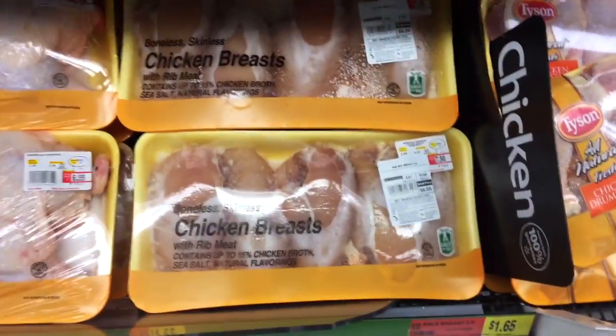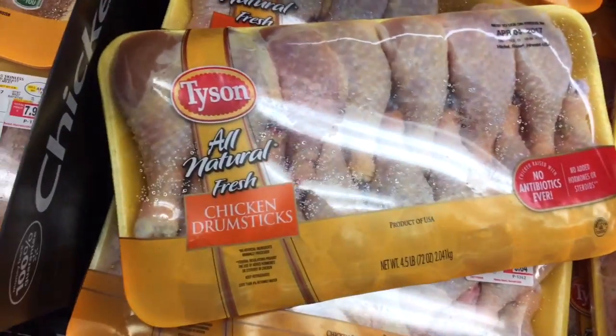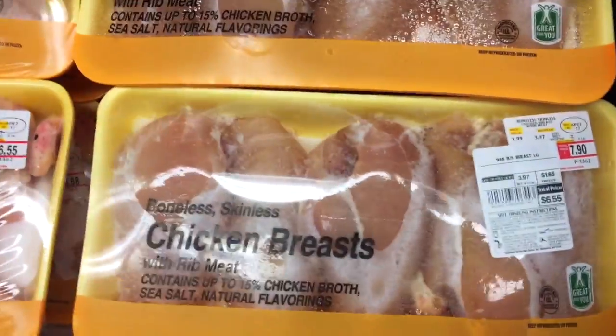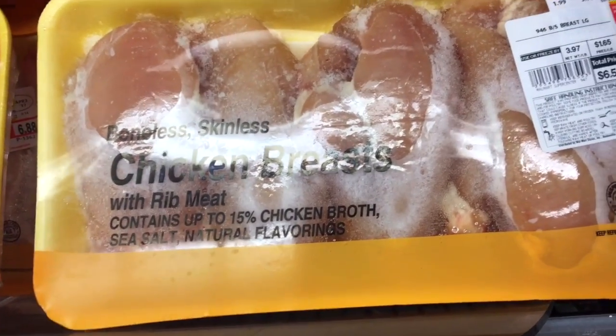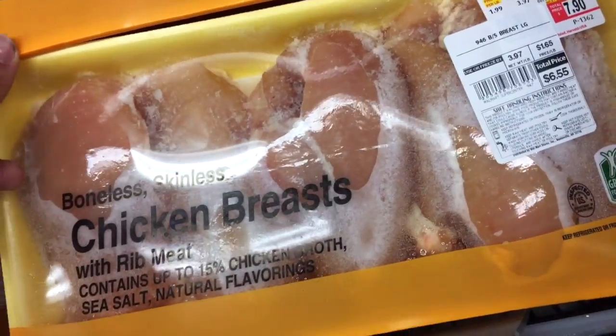So right here, chicken breasts. Typically, drumsticks have a little more fat on them than the chicken breast. Also, typically, with breasts you get a little more bang for your buck in terms of cost. I mean, you're going to get more protein out of this than you would the drumstick in a solid meal. So here, I'm trying to get that.